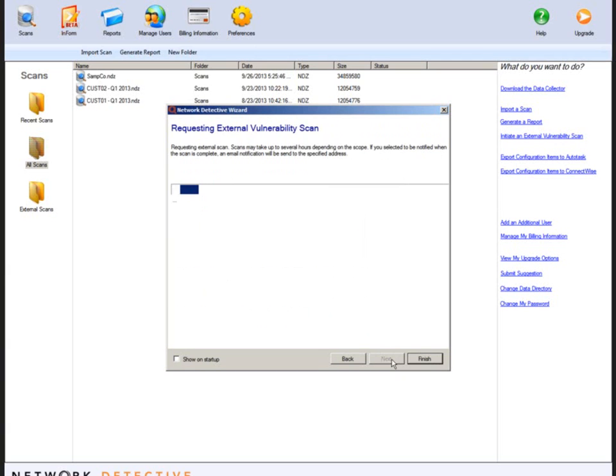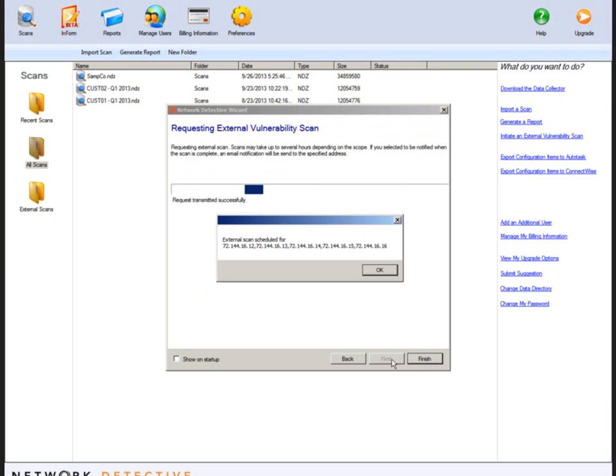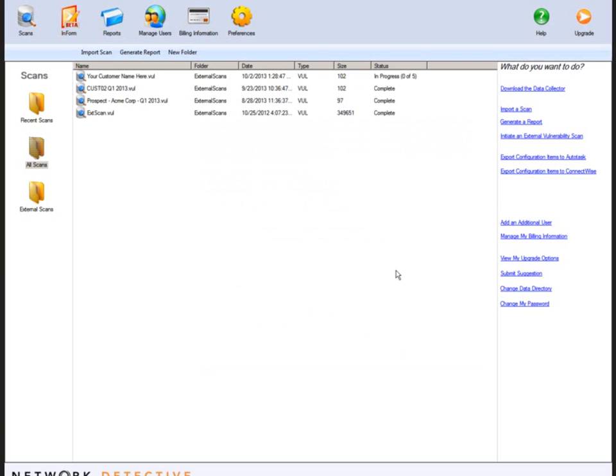It'll email you when it's complete. You can turn it off if you'd like. Other than that, you hit next, and it's going to run the scan from our servers. So one of the great things we do that's going to be different from probably any other product you'll find is that that's the extent of what you need to do to perform an external vulnerability scan.